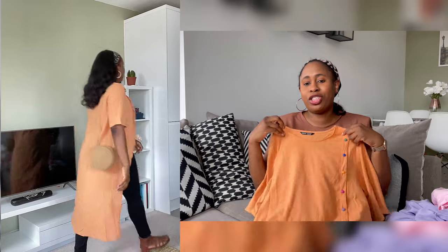I can also wear it with a short if I wanted that very chic summer vibe, show my legs and all of that. I love the color. It's just a very nice orange color that actually suits my skin tones.